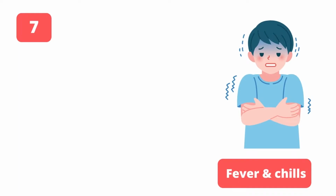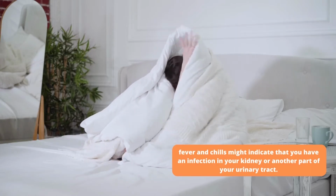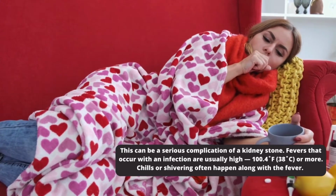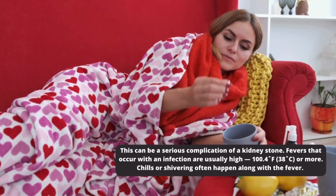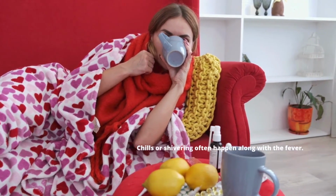Number 7. Fever and chills. Fever and chills might indicate that you have an infection in your kidney or another part of your urinary tract. This can be a serious complication of a kidney stone. Fevers that occur with an infection are usually high, 100.4 degrees Fahrenheit or 38 degrees Celsius or more. Chills or shivering often happen along with the fever.